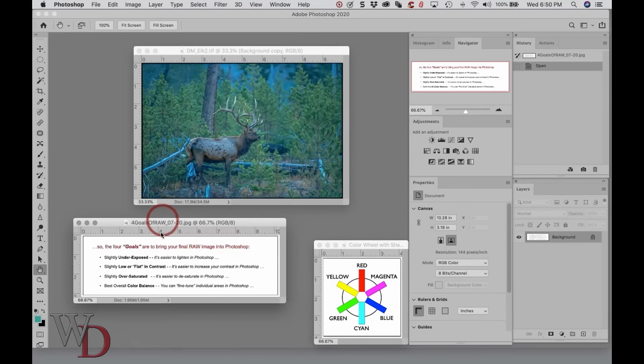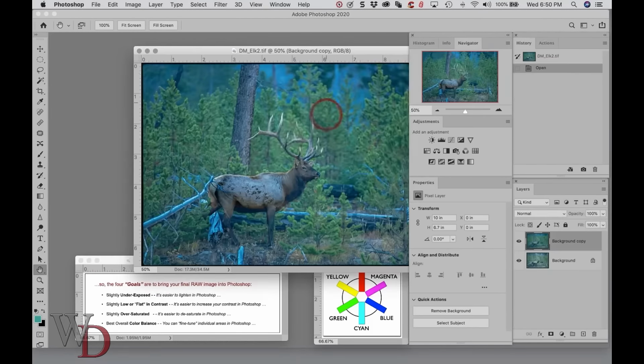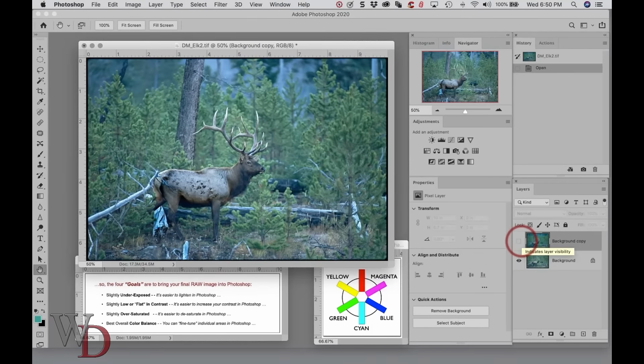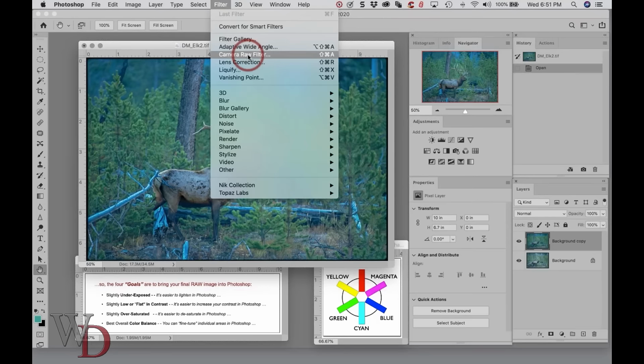With that in mind, here is the image that I was given. So what I did is I took it into Adobe Camera Raw filter. Remember I talked about a background, which is our, look over on the right-hand side on the layers panel, you'll see the background. That's our original image. You can see the eyeball is on. I also created a background copy, which is just an exact duplicate of the background, but on the background copy only, I adjusted it using the Camera Raw filter built into Photoshop.